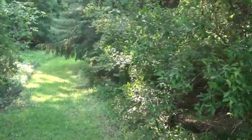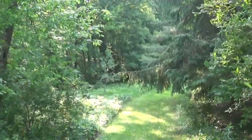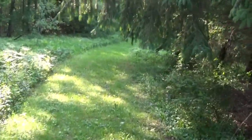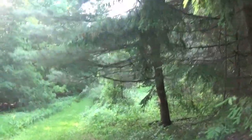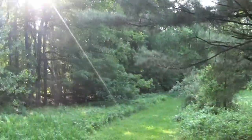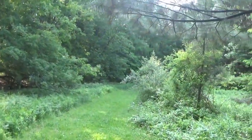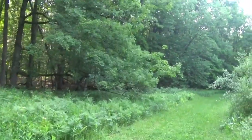Alright, off into the nethers. There's that yellow paint again. I'm not sure if that's an actual trail marker or if it's a property marker. It feels like they should put us on the old road back to the covered bridge. I don't even think it was a mile, if it does, so.